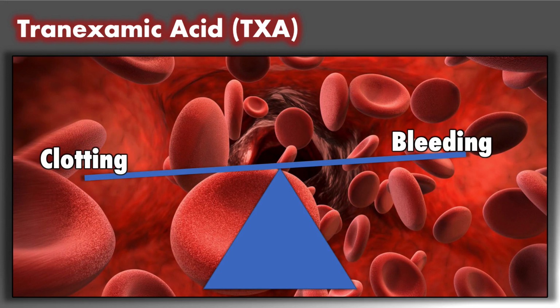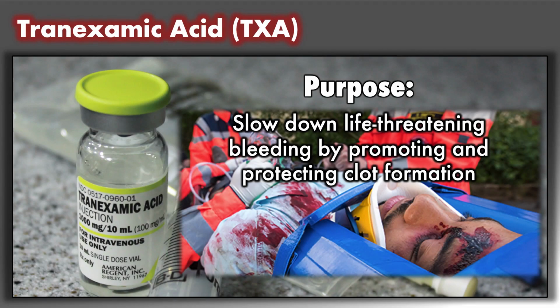And I guess the reason that's so important, if you think about it, all we're trying to do is take that delicate balance and tip it in one direction in the case of TXA, so that the clots that are forming are broken down less quickly. And that's effective too, because you can imagine that if we're experiencing a life-threatening bleed from polytrauma, or in the case of hemophilia, for which the drug was originally developed, there is widespread potential for bleeding.